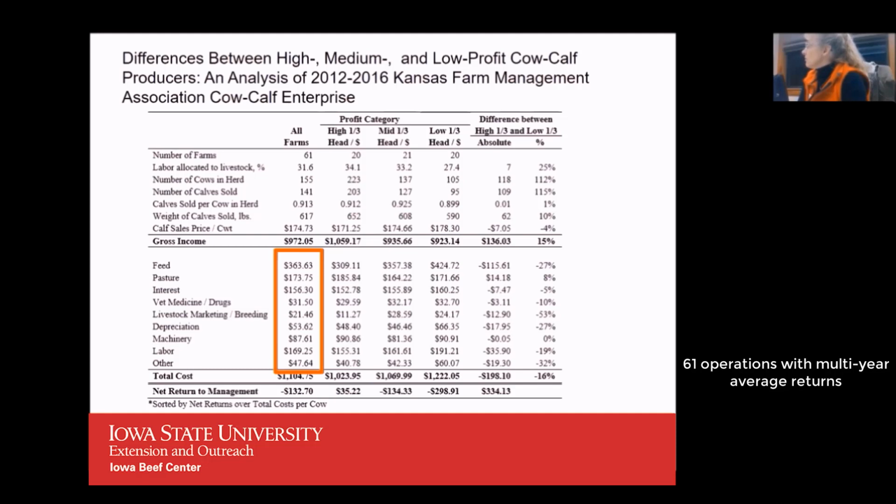Vet cost $31, so their vet cost is a little higher. Depreciation $53, and I forget if that includes cow depreciation or not. Total cost of production $1,100, so a lot higher cost there. Their labor is $169, so I'm not sure how they figured that in there, unless they have maybe some hay costs. But if you compare that to their high profit third, because they did look at it from a high profit standpoint, they're at about $1,000 a cow, so about 80 bucks cheaper, their high profit third versus their average. So you've seen the low end and you've seen the high end, right? In terms of cost of production.